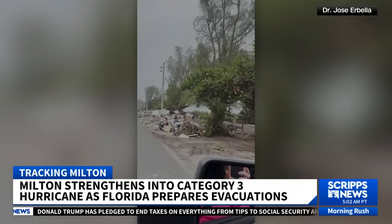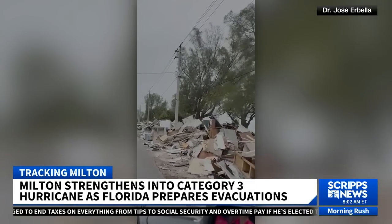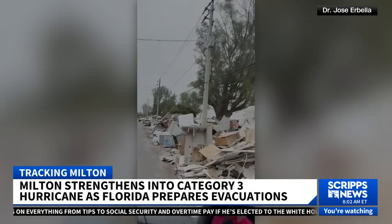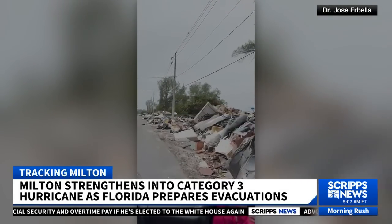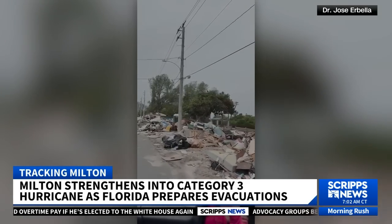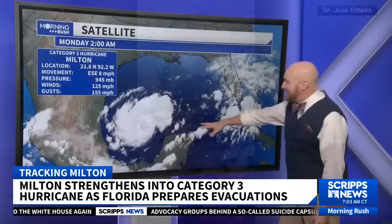Now, this comes as residents in coastal Florida are still cleaning up from just 2 weeks ago. You can see piles of debris there still lining the road. That's Maria Island, which is on the entranceway to the Tampa Bay area. Florida is sending in more National Guard right now to try and remove that stuff so it doesn't become projectiles when this thing shows up.